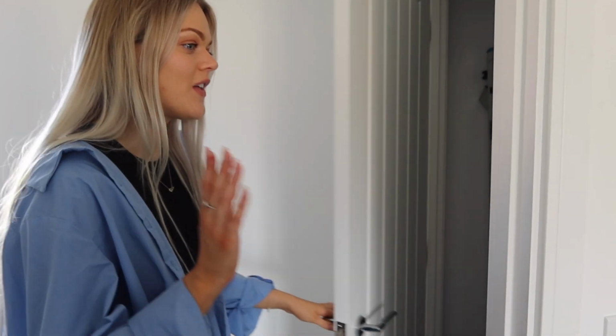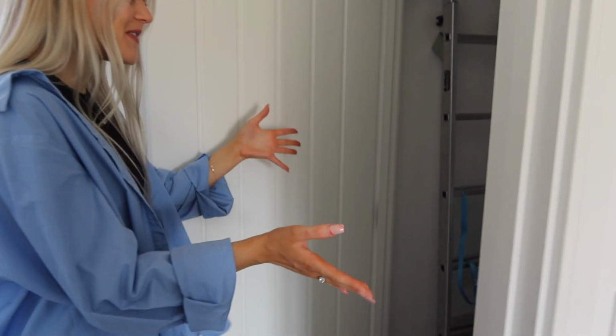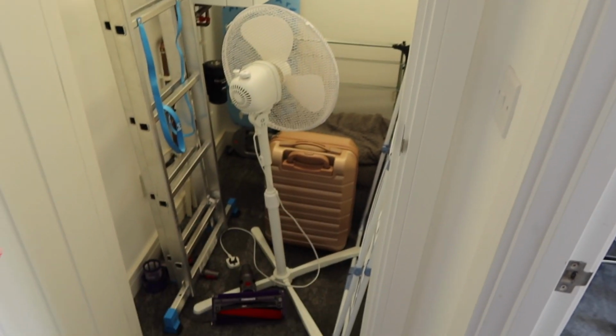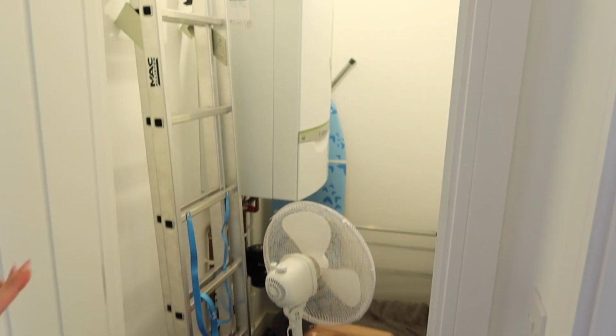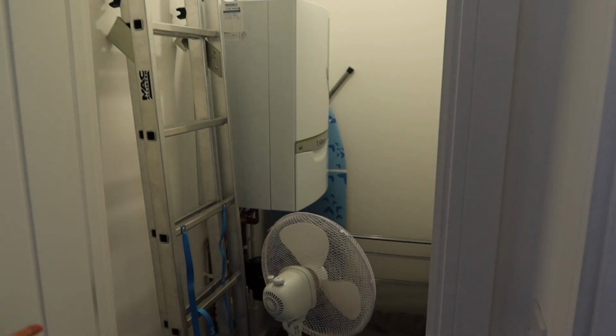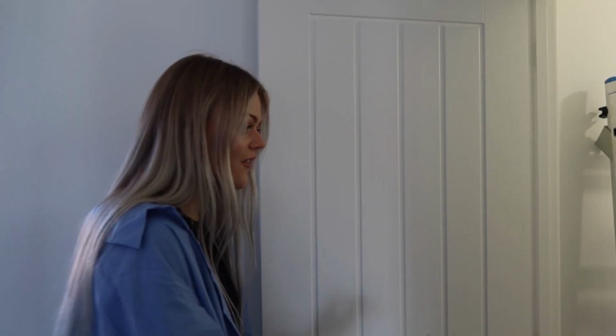Just outside of the 2nd bedroom, we've got our boiler cupboard, which is just filled with random junk. It's way better than it was. Honestly, it's way better than it was, but obviously this is our ladder to our loft. And then just random stuff in there, like our fan for when I get really hot, and our ironing board. So that is pretty much the whole house.